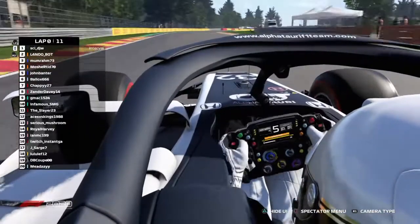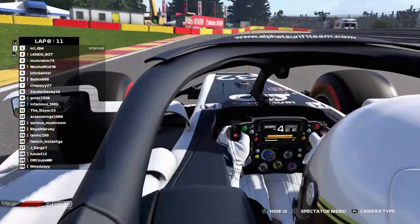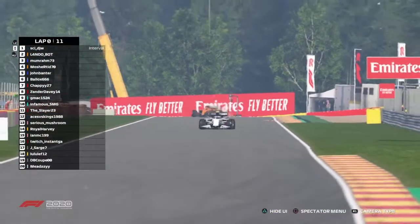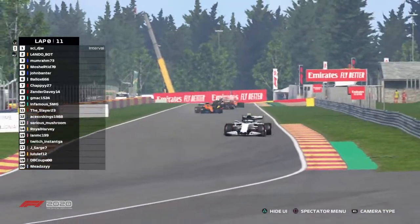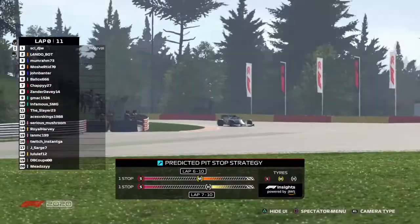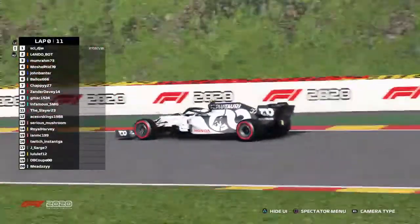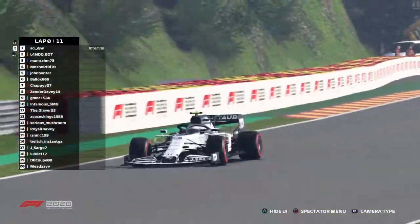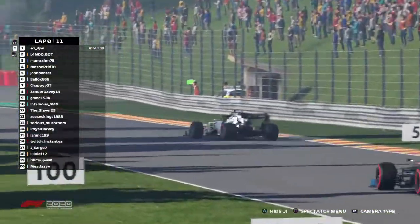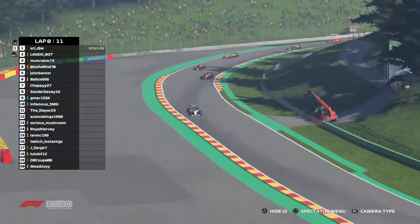The grid order for these races is decided by the classifications from the last Grand Prix, and it's basically that grid, or the finishing results from the last race, are reversed. So for this race, that means that we've got Scientists starting on pole from Lando Bot, Mumram, Moshe, John Banter, Ballux, Chappie, Zander Davy, and then G-Mac and Infamous rounding out the top 10.